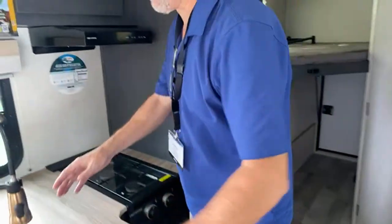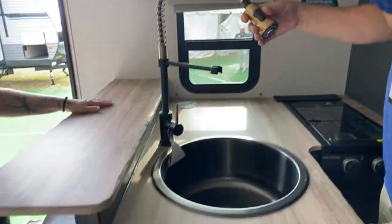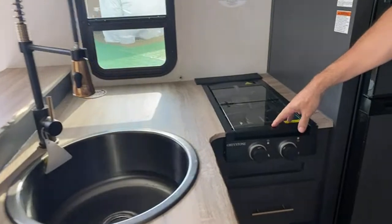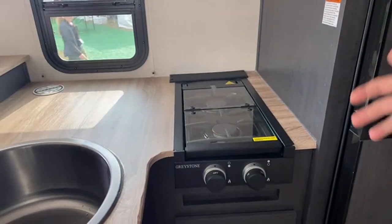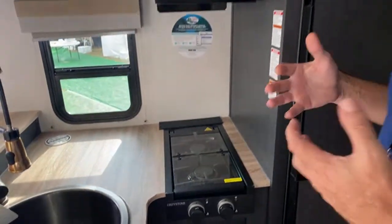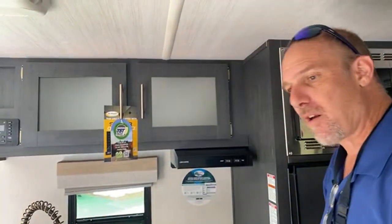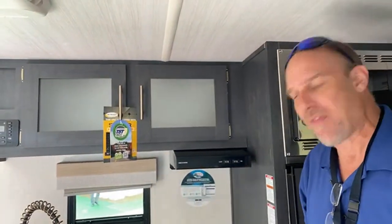So inside the kitchen, you got a nice big round sink. This looks commercial to me, but it's a residential faucet, okay? Just a 2-burner stove, right? I mean, this is a tiny travel trailer, right? This is not necessarily made for full-time living, but it would be fine, I would think, for one person, even though it's got bunks, right? But this is made for, go out for a week, a weekend, or 2 weeks, I would think, okay?